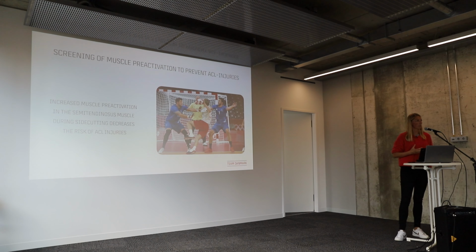And what we do in the lab is put electrodes on the semitendinosus, and we make the players, mostly handball and football players, run and do a side cut on a force plate, and we can measure the pre-activity of the muscles.